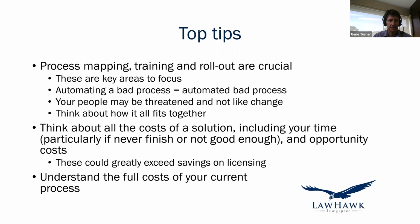And think about the costs. The biggest cost, I think, that I've come across with document automation is the years that I spent trying to do things on the cheap and not actually getting anything working. So the software licensing cost is potentially not the biggest cost that you'll need to think about.